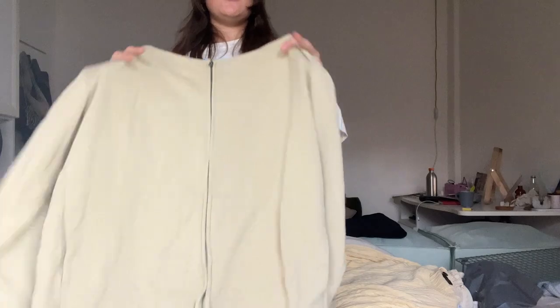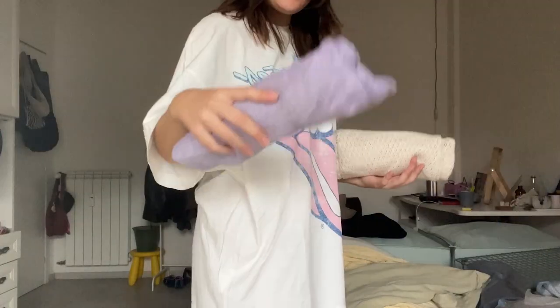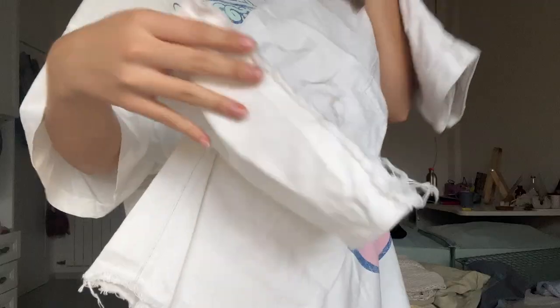It makes me emotional, leaving for London. So yeah, that one is from Muji. The trousers, except that I showed you before. Linen, purple trouser. Cargo denim one, which is very cute. I wanna make it clean.